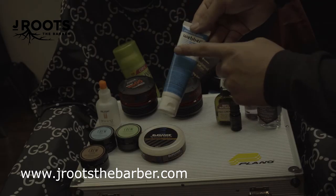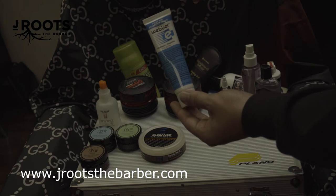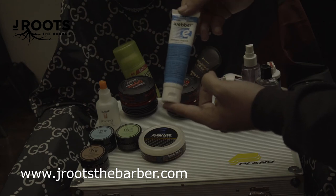I would say this is even better than aloe vera gel. Always have some of this on deck. I know a lot of barbers don't know about this. You have to do some research. Do your own research, think for yourself. This is the best thing for razor burn. Weber's Vitamin E.